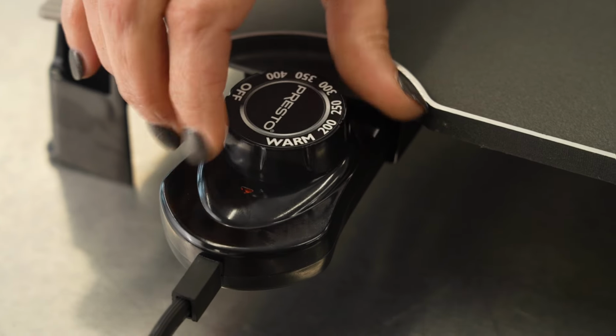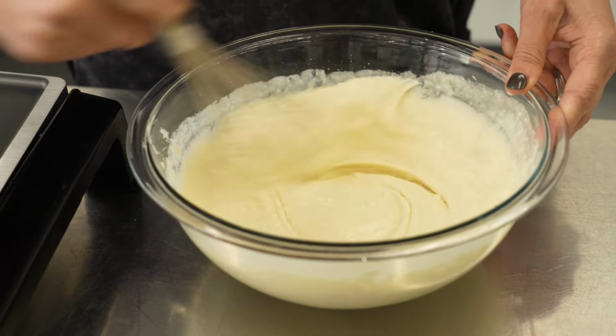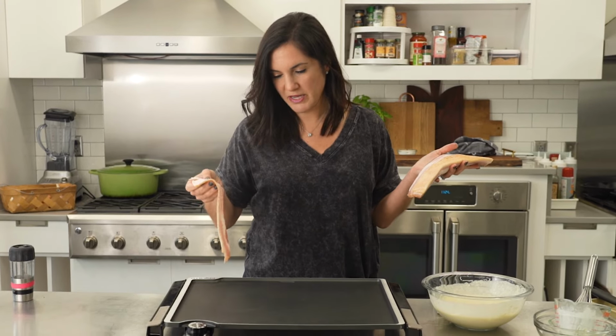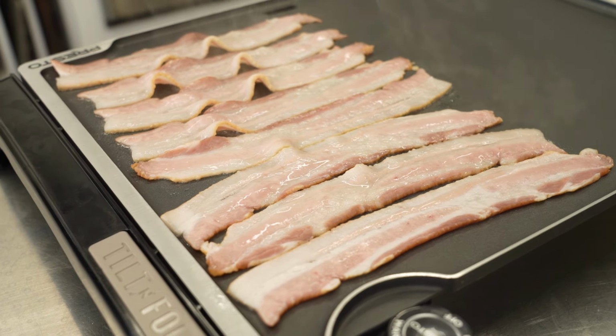All right, so we're just gonna dig right in. I'm gonna turn this on to 300, 350. And if I check the manual, that's the perfect temperature. So for its inaugural cooking, I'm going to make pancakes because that's what you make on a griddle. But I happen to love bacon with my pancakes, so we'll just do both. I'm gonna go ahead and get the bacon going on this and see how my tilt feature works. So see if the bacon grease drips into the little drawer.